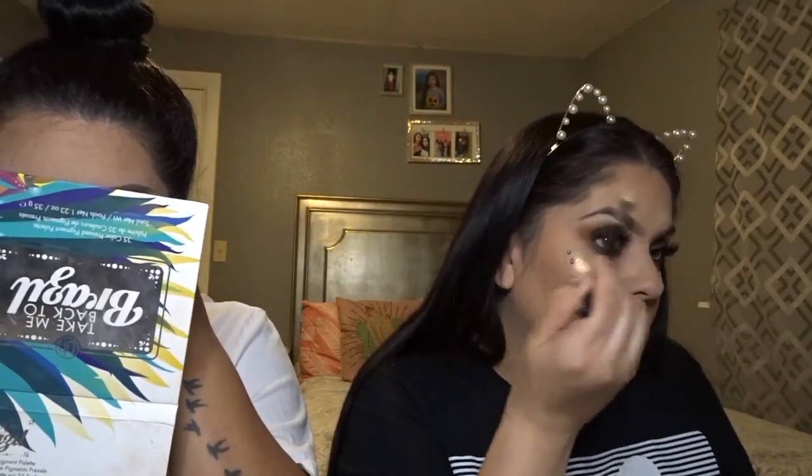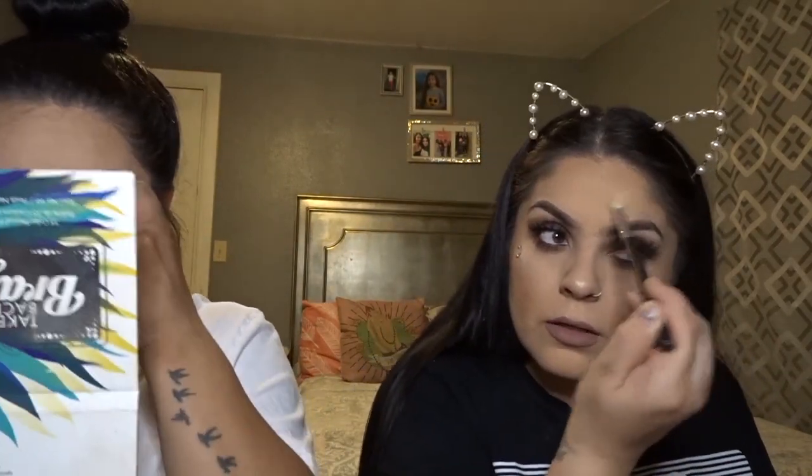And what I like to do is put a little setting powder on the sides. Me gusta nomás, tampoco tanto. Y luego acá poquitillo, casi nada, lo que sobre. Ahí está.